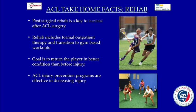But we know it takes 6 weeks to build up strength. So if you're starting a program on day one of the season, it's going to be beneficial, but you're not going to expect those protective effects until later on throughout the season.